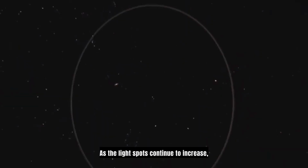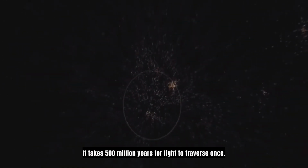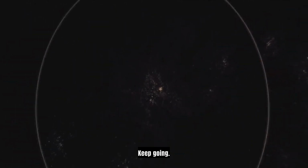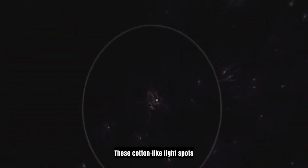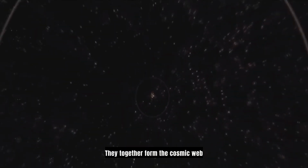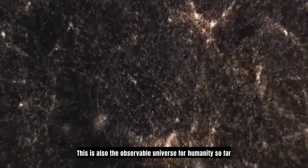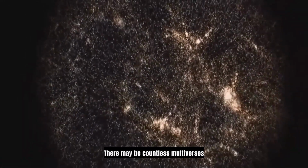As the light spots continue to increase, a web-like pattern appears across the entire screen. This is the Laniakea supercluster. It takes 500 million years for light to traverse once. Keep going, these cotton-like light spots each represent a supercluster. They together form the cosmic web, and its diameter has reached 96 billion light-years. This is also the observable universe for humanity. So far and beyond the universe, there may be countless multiverses.